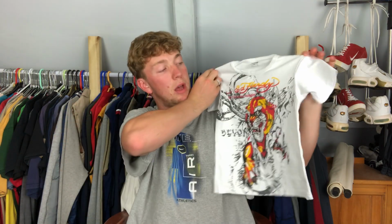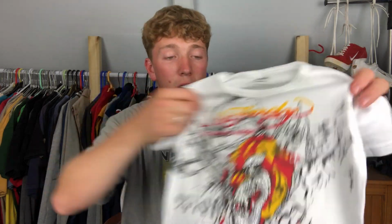Then we got a New Age Nike t-shirt. You see it's got a printed tag, just a center swoosh, USA. Paid a pound on it, 10 to 15 all in. I was really hyped to find this. It's like a kid's Ed Hardy t-shirt. It would probably fit a girl. It would look sick as well, just with that graphic. Paid a pound on it. It's gonna go in the kids collection.